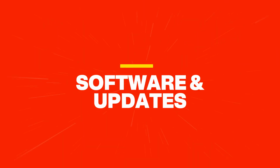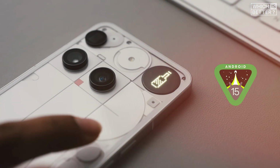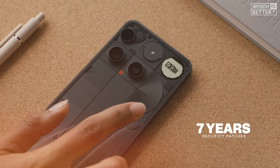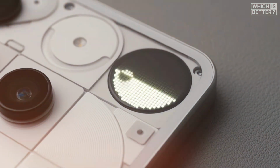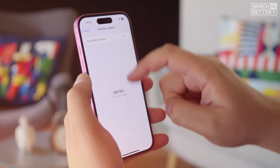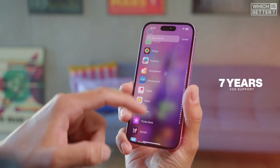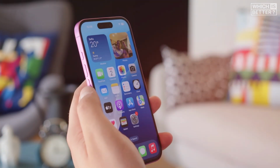In terms of software, the Nothing Phone 3 launches with Android 15 and is slated to receive Android 16 by the end of the year. Nothing also promises 5 years of Android updates and 7 years of security patches, which is solid, but not quite up to Samsung or Google's new 7-year OS commitment. On the other hand, Apple doesn't officially promise update years, but looking at history, it's safe to expect about 7 years of iOS support. So if longevity is your top concern, both devices are in a good place.